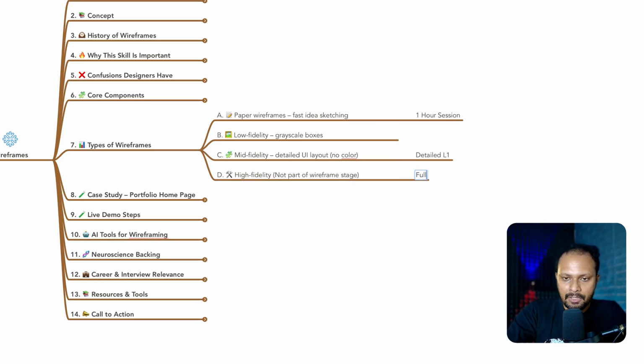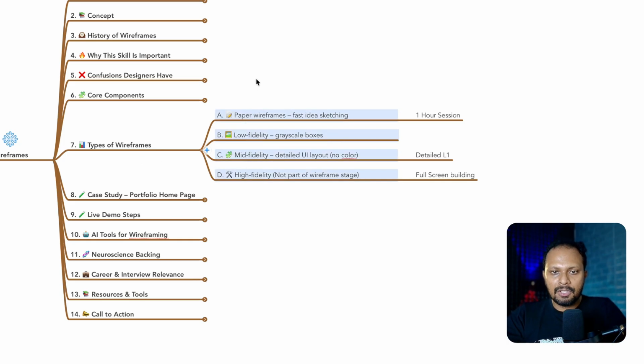This is like full screen building. We'll see in another video how to go pixel by pixel, creating frames, creating a grid system, and start placing the elements, icon, text, interaction, prototype, call to action, everything. This takes a little more time. So for wireframes, this much is sufficient for you guys to start the learning process.